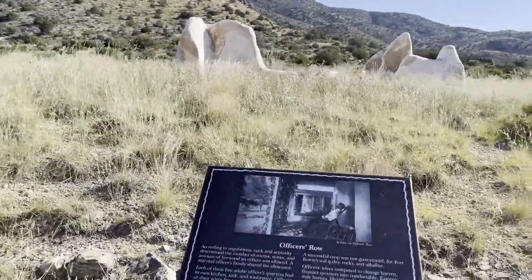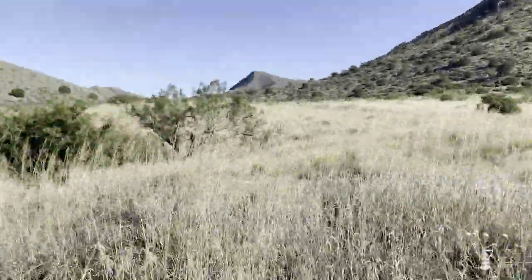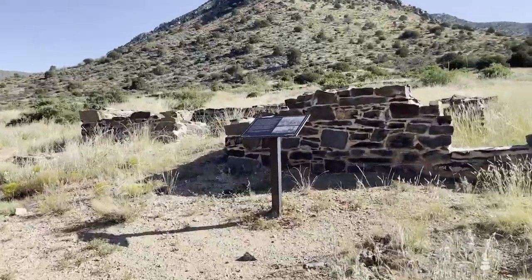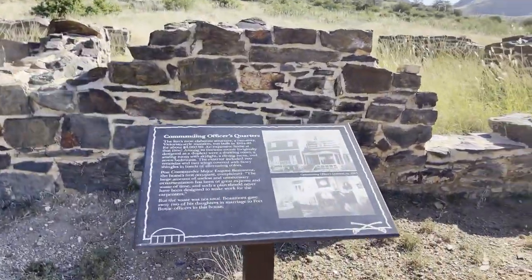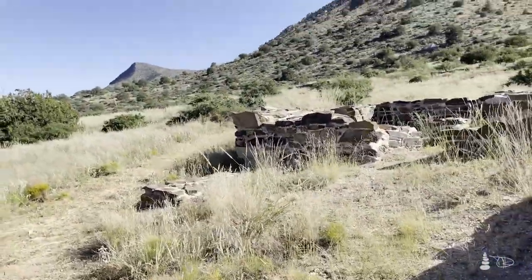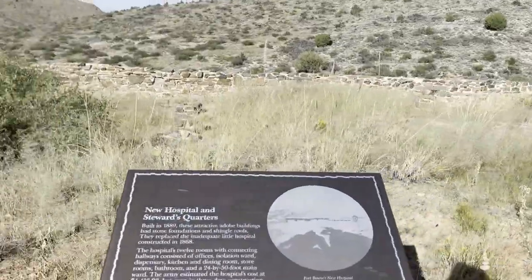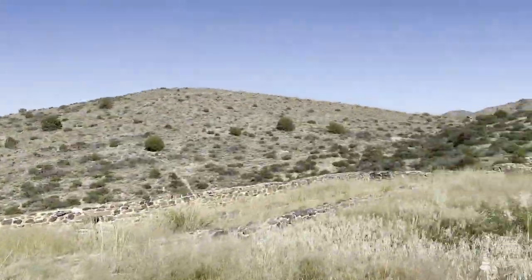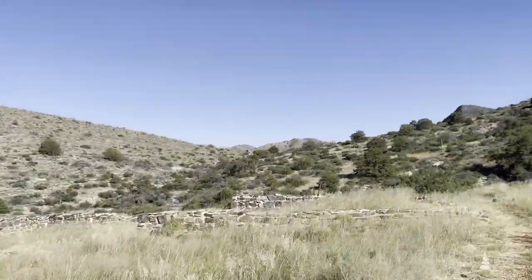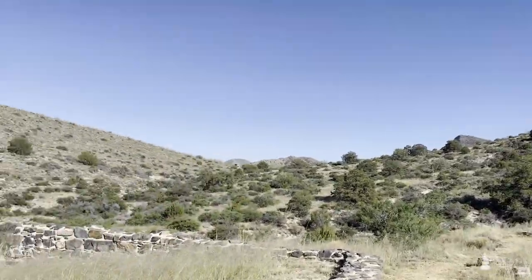Officer's Row. Officer's quarters. More officer's quarters. That whole little row there should be officers. Commanding officer's quarters. Oh wow, that's quite the construction. So you got the big time. Hospital steward's quarters. New hospital and steward's quarters. Yeah, well, that first one wasn't much of anything, though I suppose back in the day there wasn't a whole lot you could do. So why have a big hospital? Off from the cemetery. Looks like those that were attacked were dead.